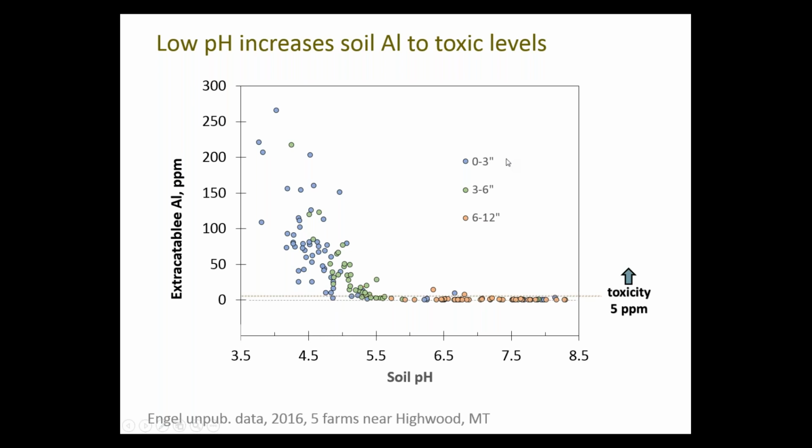The other thing that's shown on this graph is how important the depth of soil is. So at 0 to 3 inches, this is where we generally see these really low pH levels. From 3 to 6 inches, we see moderate. 6 to 12 inches, again, we see these low levels of aluminum. And this is primarily because where Montana farmers have been putting their nitrogen fertilizer and where nitrification has been occurring is in the top 3 inches.